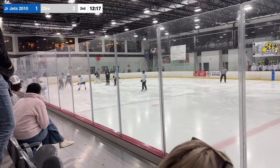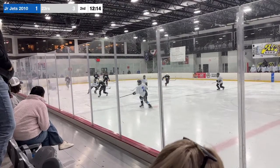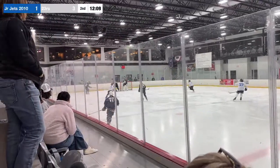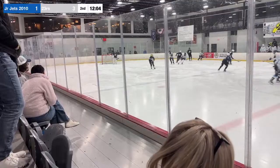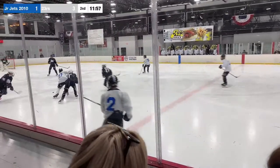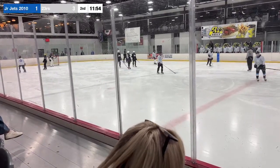Majors at the face-off. Jets have it. Goes to 29ers. Back into the defensive zone. Johnson sends it up to the neutral zone. 29ers recover it. 29ers have possession, but they're offsides, and so we're going to get a neutral zone face-off.